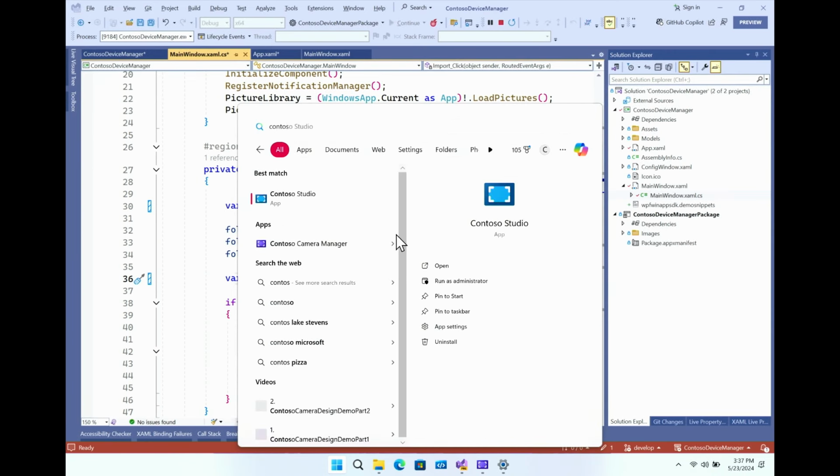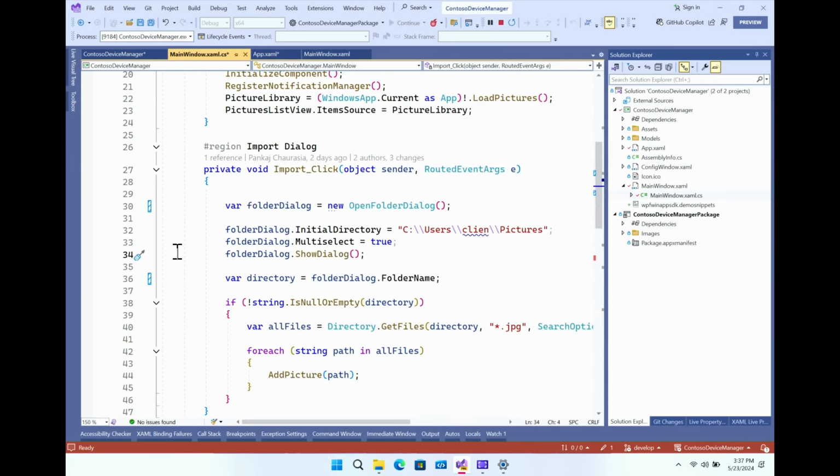Yep, there's your camera manager. So it already gets packaged and it shows up in your Start menu. What else can you do with it? I would like to have my app talk to my Windows notification center, basically let everyone know when there's a new version of my app available. So let's go about adding that.